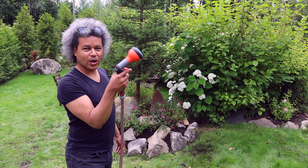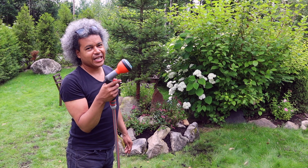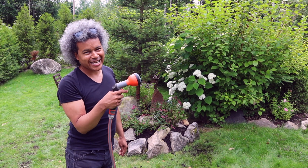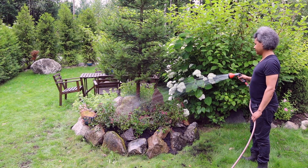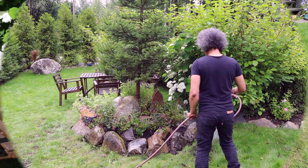Now, I just want to give this one last spray off, then I am really completely finished with this border here today, and I will be ready to take you in for a closer look. Oh, these plants are just going to be so happy in this spot.